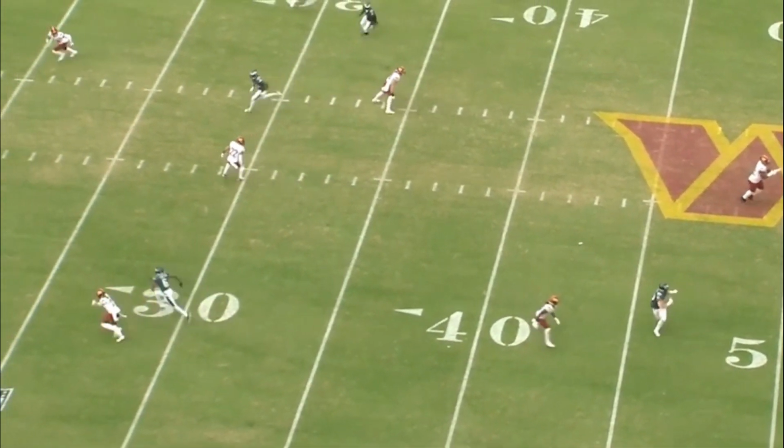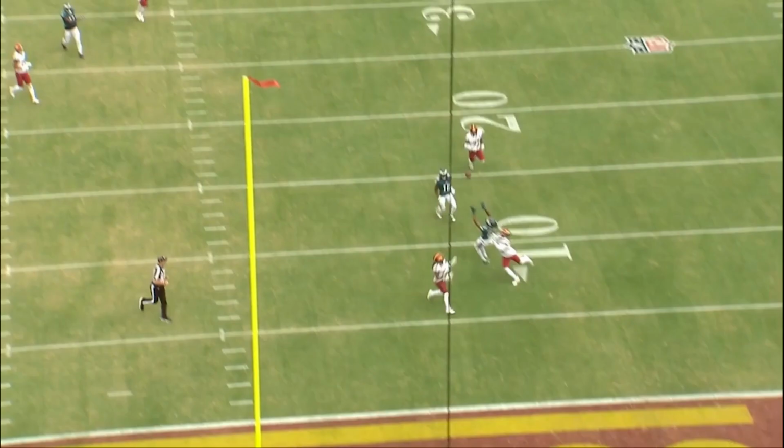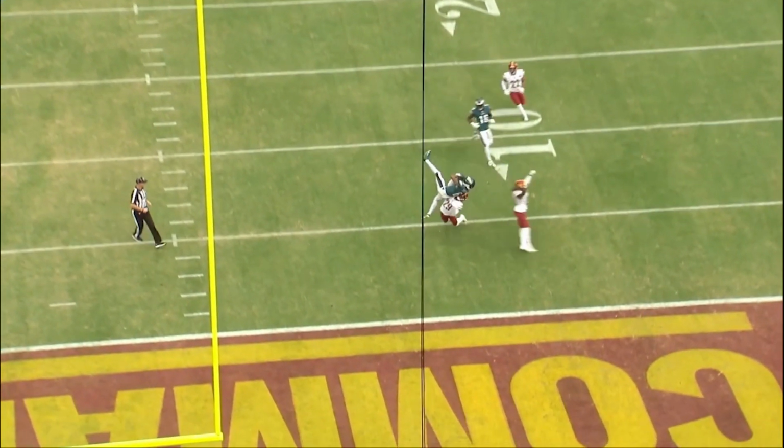On this play, you can see Hurts slightly underthrows the ball, so Smith has to slow down and adjust back to the ball in the air. That puts him in between the safety and the cornerback while he leaps to reach the ball above both defenders. It's an incredible play on a ball that deserved to be intercepted more than it deserved to be completed.